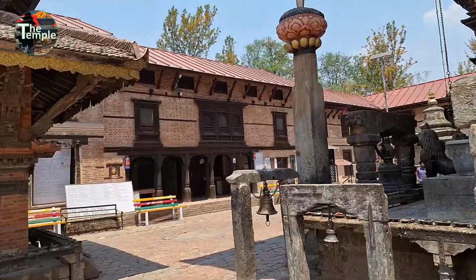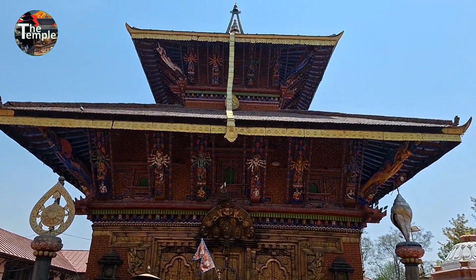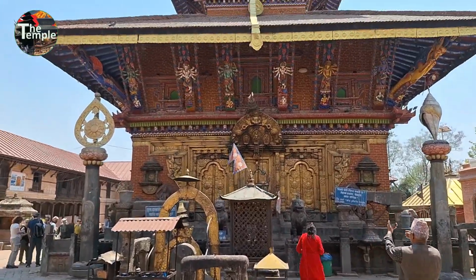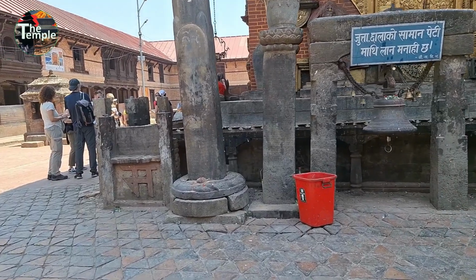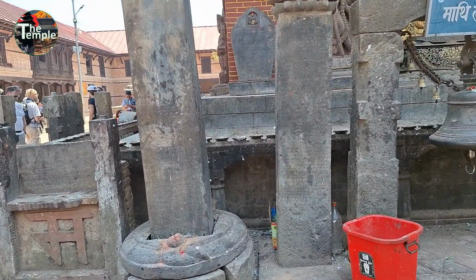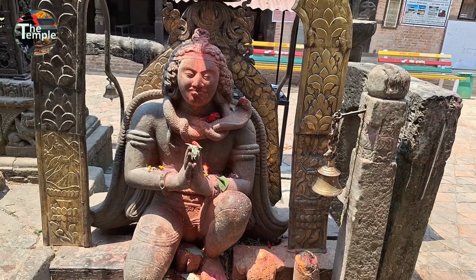It is believed that keeping animals in front of the entrance of the temple protects the temple. First, a pillar was erected in front of the main gate of the temple, and on it was placed Garuda. After the pillar fell, it was placed next to the temple. And Garuda is placed right in front of the temple.